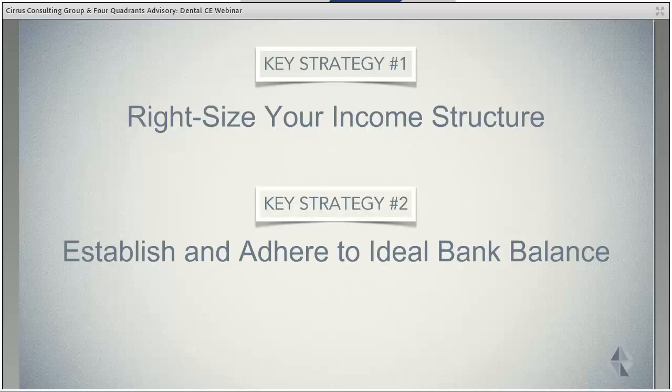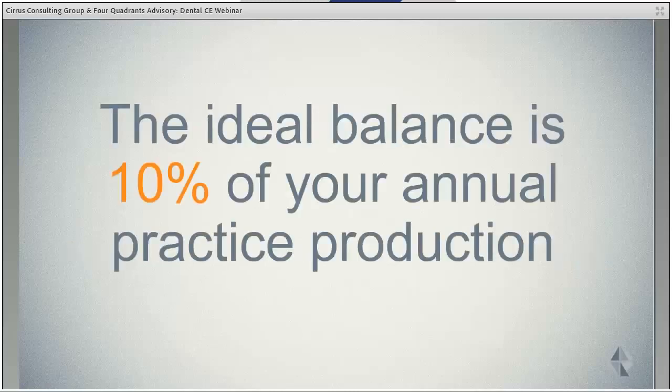So here's a pearl that I'm going to share, and you guys remember this or write this down. The ideal bank balance is 10% of your annual production. So if you produce $1 million, you should have $100,000 in your practice account at all times. It's enough to cover a few bad months, but it's not so much that you're hoarding cash. And in any room that I'm in, there's always one or two people that are sitting on much, much more than that because they're scared of the tax surprise. And there's always people that have much less than 10%, and they wonder how they could ever get there, and that's normal.